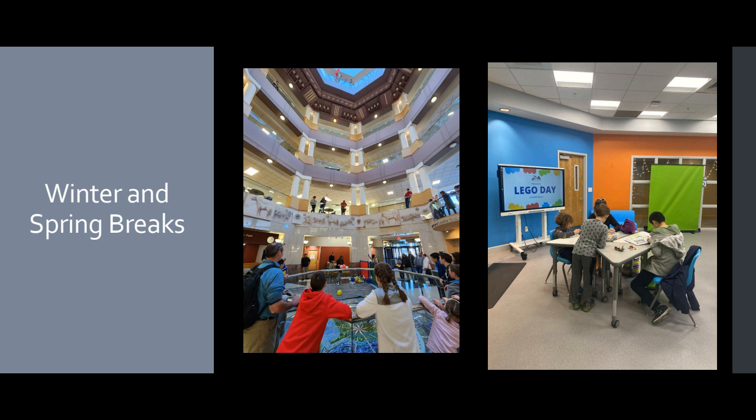All you need is Lego, which oftentimes you can get donated. All of the Lego that we have was donated from a teacher, actually, who had a lot of Lego and was willing to give it to us. So we were very thankful for that. And there's not a lot of effort on the back end for this program, and it's really big.